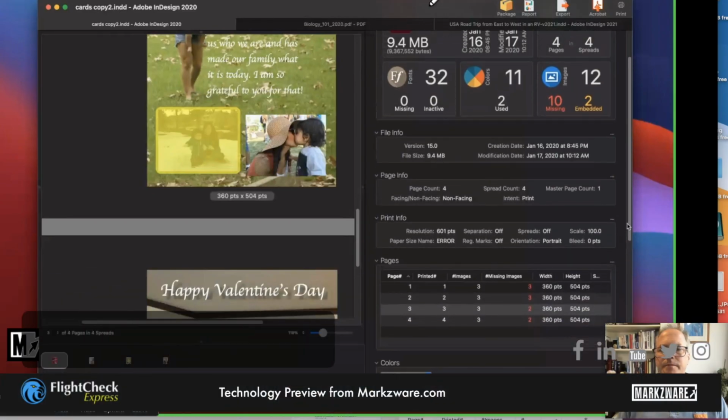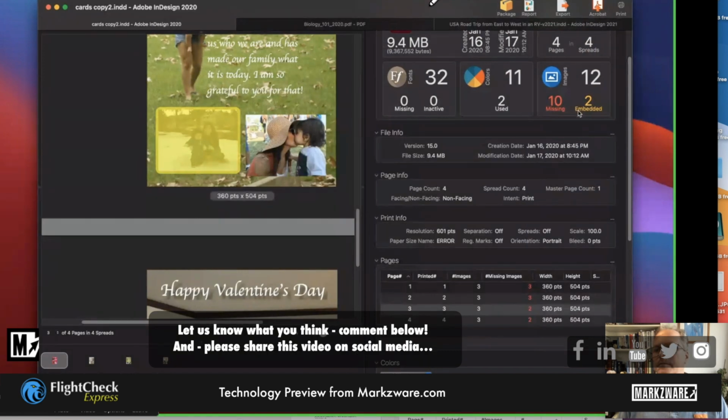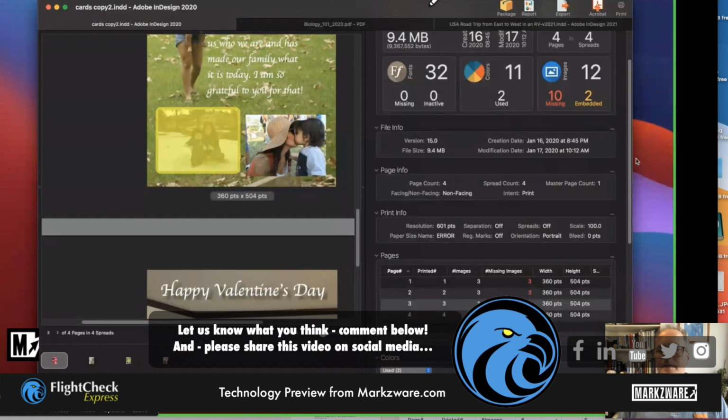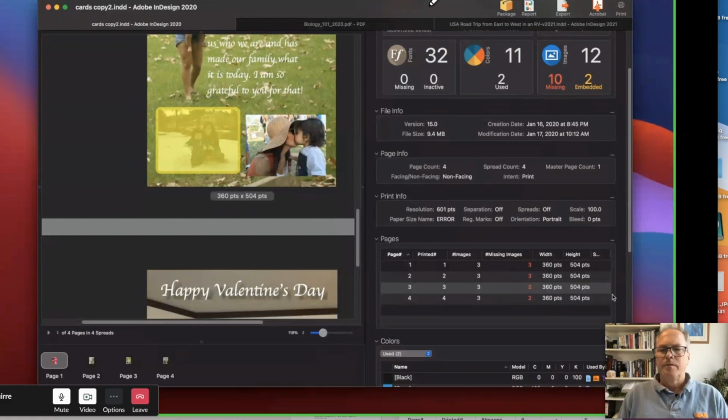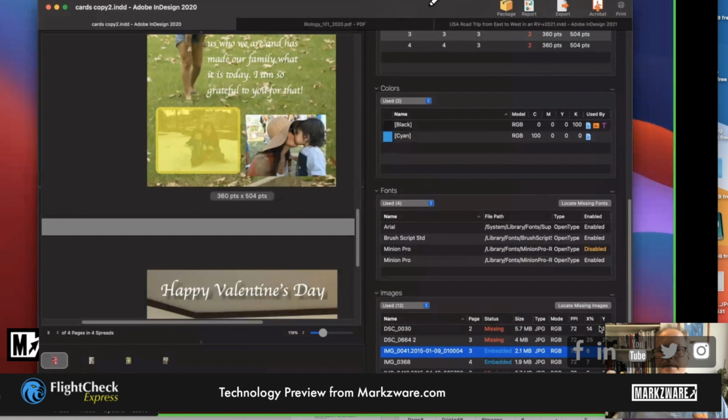Exactly. And we do alert the user to some of the most important possible print problems, like missing elements. We highlight those in the pages, how many missing images each page may have. Real vital things.